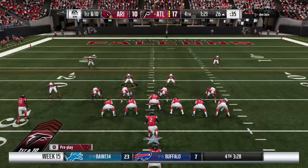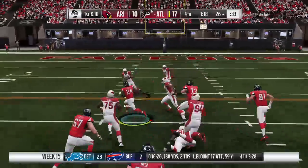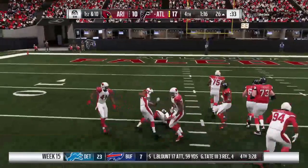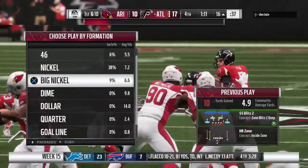On the heels of that good carry by Devontae Freeman, here's 1st and 10. Freeman again, a 1st down carry. And inside the 20 before he's brought down. 10 more there and another 1st down.